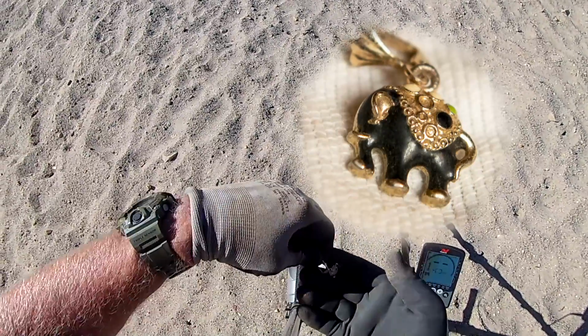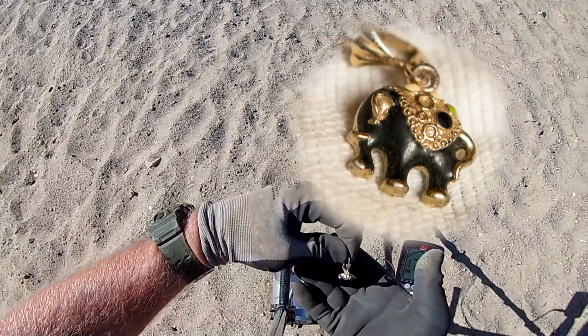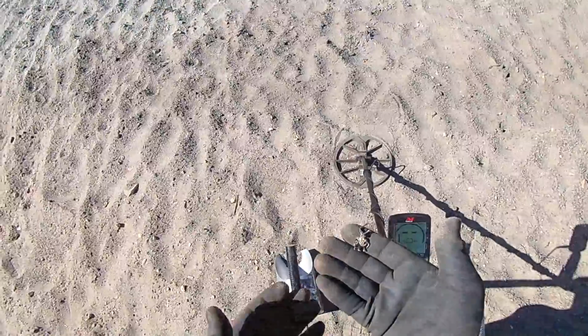Alright guys, looks like it's an earring. Looks like a clip-on earring, maybe, I don't know. Anyways, it's a cool find. Sure beats the heck out of a bottle cap. Alright guys, on to the next one.